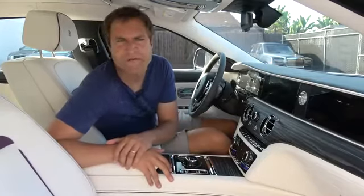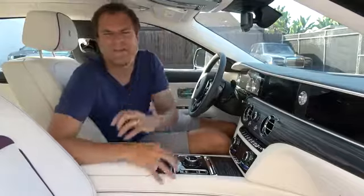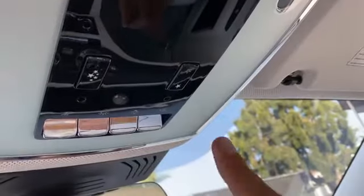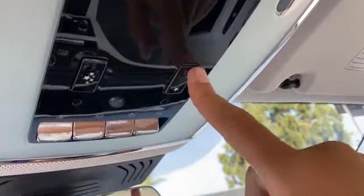And next up, another benefit when you climb inside the new Ghost is the headliner, which is the Starry Sky headliner, of course. This has become a Rolls-Royce signature, and this car has it, obviously. You can control the Starry headliner with a couple of buttons on the ceiling. The one on the left turns it on or off, and the one on the right is actually a switch that dims or brightens it depending on your current Starry headliner mood.